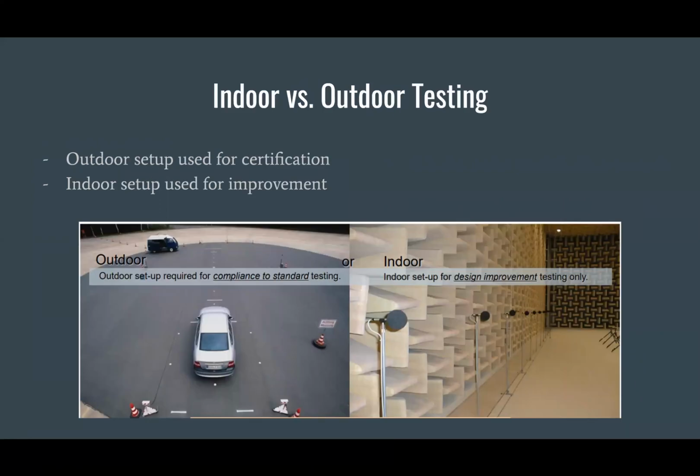For testing purposes, the outdoor setup is used to approve vehicles and make sure they're compliant with the regulations. Meanwhile, the indoor setup is primarily used for manufacturers to test their own vehicles and use that information to improve their design before they get tested for approval. This is an effective way to repeat the test multiple times to get consistent and reliable results before moving on to outdoors, where a lot of extraneous variables come into play.